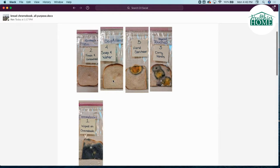So then we move over one, and we see number 5. It says hand sanitizer, and we see a pretty good amount of bacterial growth on that piece of bread. And so, of course, it begs the question. Somebody says, well, I used hand sanitizer. Shouldn't it protect my skin from bacteria? Shouldn't it kill everything? The answer is mixed at best, because sanitizer, like disinfectants, we've had these talks, Corey, the disinfectants and sanitizers, they require a requisite amount of what's called dwell time.